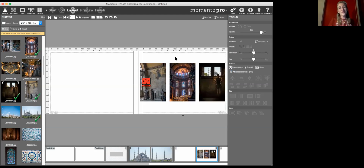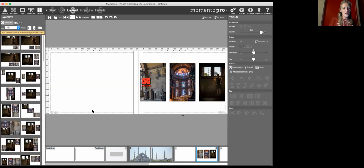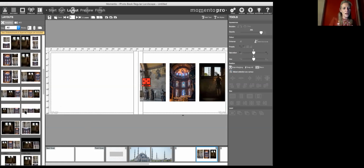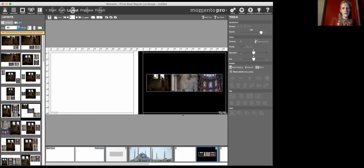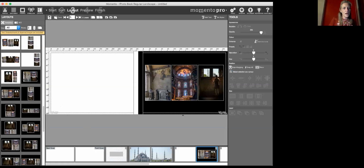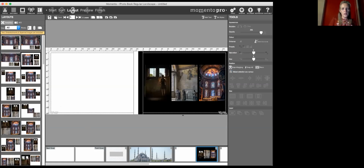Or to make life easier, you could have dragged those 3 images on the page and then come over here to the layout menu, and then you can see an endless array of different formats or layouts that you could choose, and it would just automatically take on that alignment. So that's what I could have done. I could have chosen this one here.